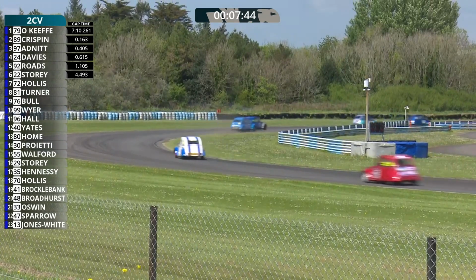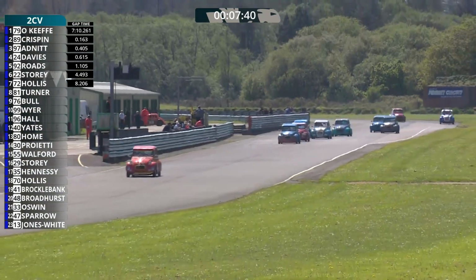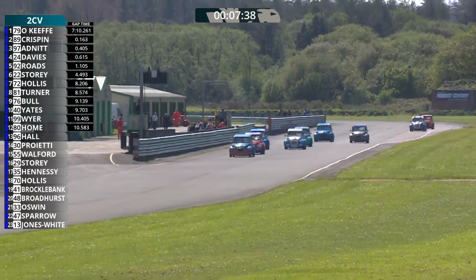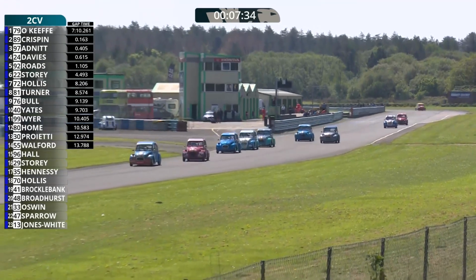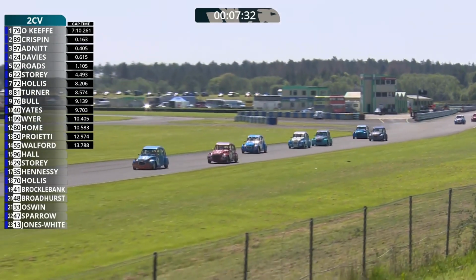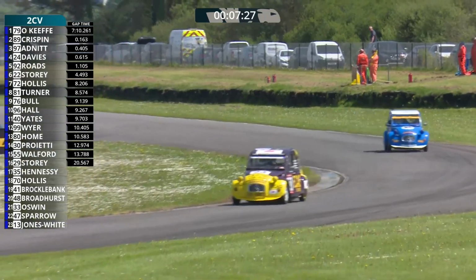One sideways there goes the number 80. That's caused a bit of a ripple in the pack there. We saw a few cars run wide out of Honda Curve. I think it was the number 80 of Nick Home who got sideways. Matthew Hollis stood ahead of this group in the 72. David O'Keefe leads Nick Crispin.